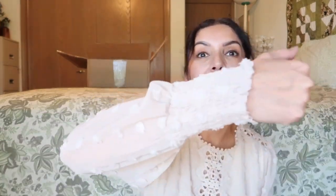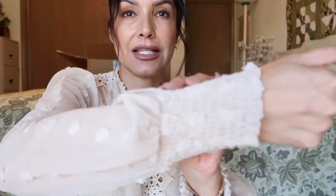And I am back. Yes, the first item that I want to show you is this dress. This is a beautiful dress, and it has this detail. It has these sheer sleeves, and it's really cute. The only con is that it's on the short side.